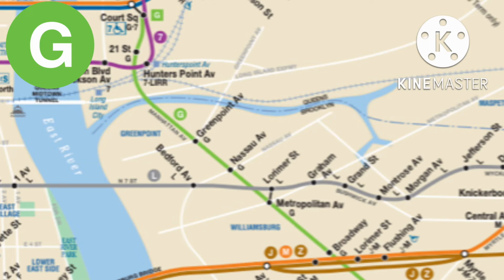Now we're getting into more interesting stuff instead of stuff that just goes to Manhattan. So the G line is the only line today, unless you count shuttles, that does not have a stop in Manhattan. But that will change when they start construction, if they're going to start construction on the Inner Borough Express. I made a YouTube short on that.